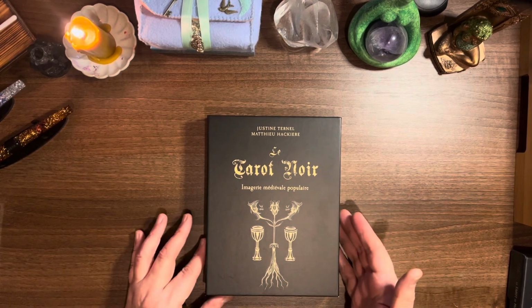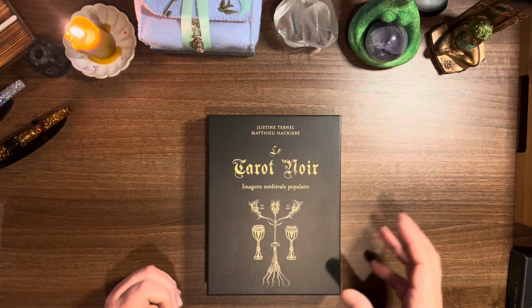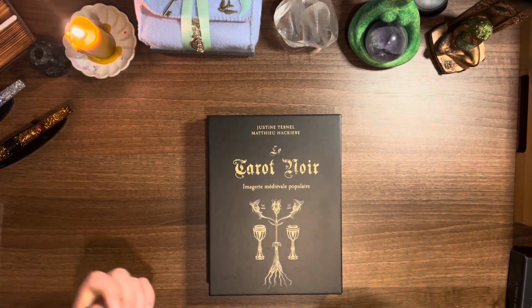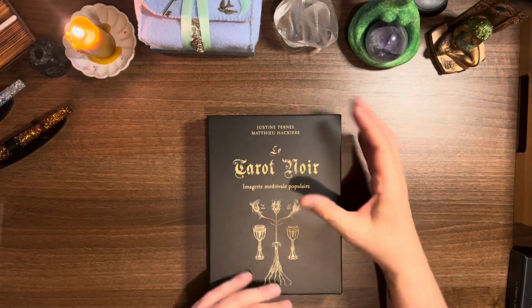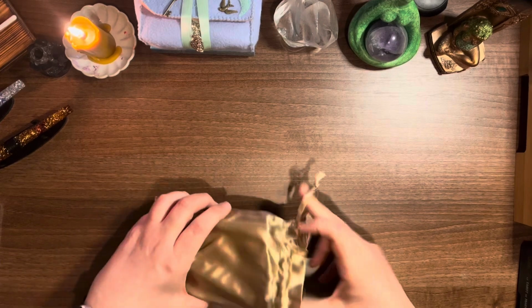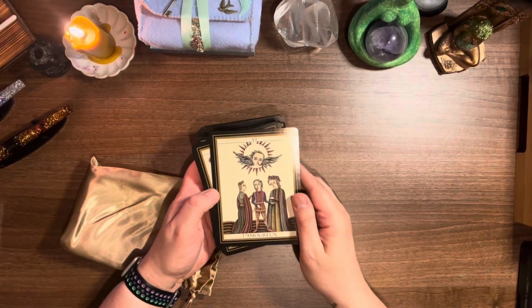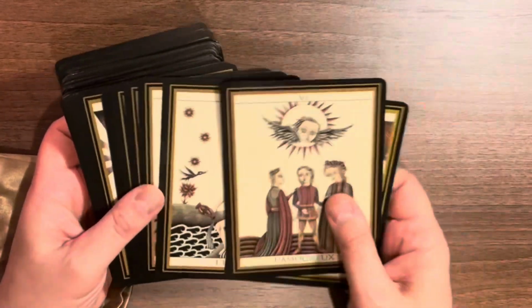I do have a video up called Tarot Noir Fail or Epic Fail, something like that, because the first time I got this deck, it was the last one in stock. I waited for it to come from France, and because they split them into two halves, I'd got the same two halves. So they just refunded me the money, and that was that. But Tarot Noir is a gorgeous deck. It's in French. The artwork is really unique.